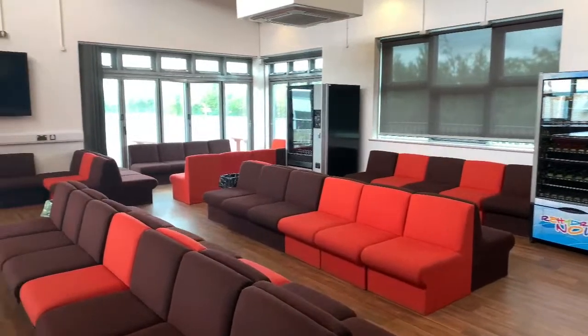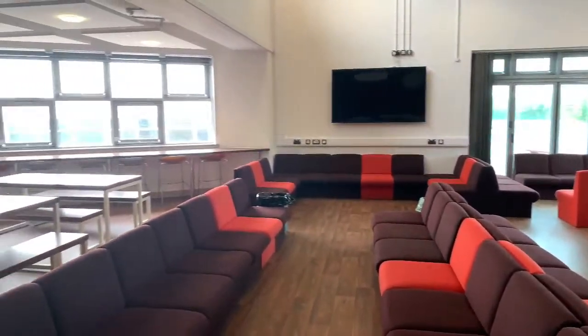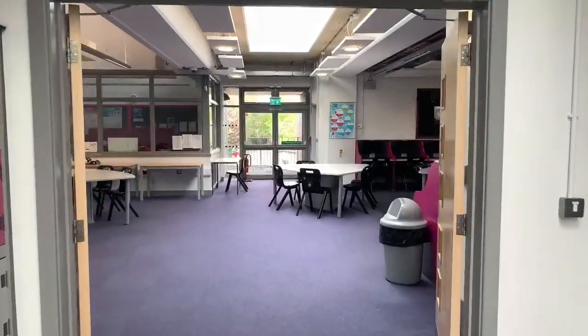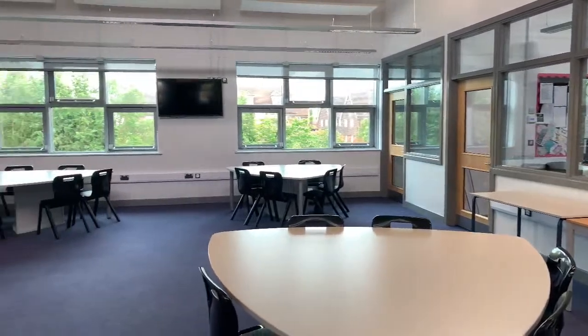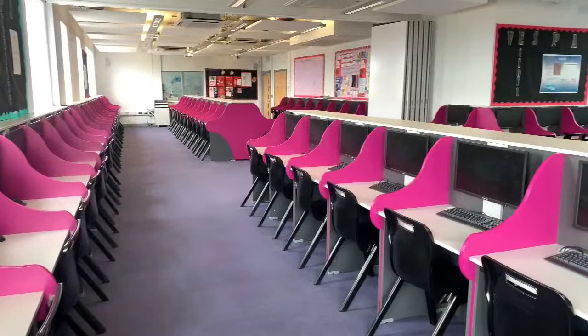Year 12 and 13 students have access to their own common room with an outside terrace area and sixth form cafe, which serves hot and cold food and drink. The Study Zone is an invaluable resource to our sixth form students and is open throughout the day for students to use the computers or study areas for independent study.